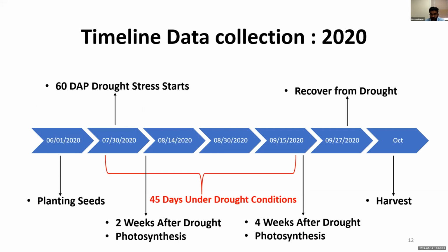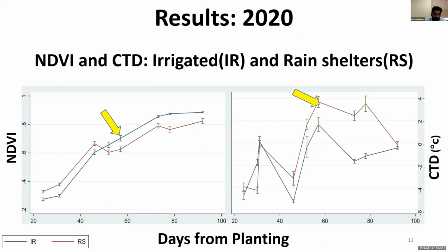The data was continuously recorded on a weekly basis for NDVI and CTD, and the photosynthesis data was collected 2 weeks and 4 weeks after drought. So this graph shows the trend of NDVI and CTD in irrigated and under rainout shelter. The x-axis shows the days from planting, the y-axis on the left shows the NDVI value, and the y-axis on the right shows the CTD value. The yellow arrow shows the day from where drought stress is induced, which is 60 days after plantation. The blue line represents the entries of the irrigated regime and the red one the rain shelters.